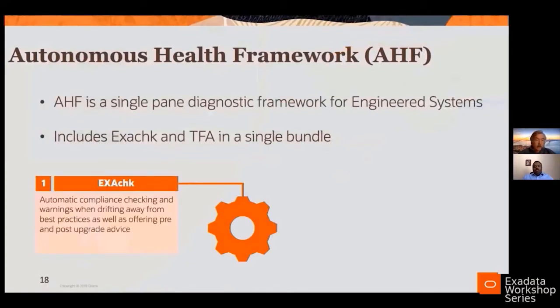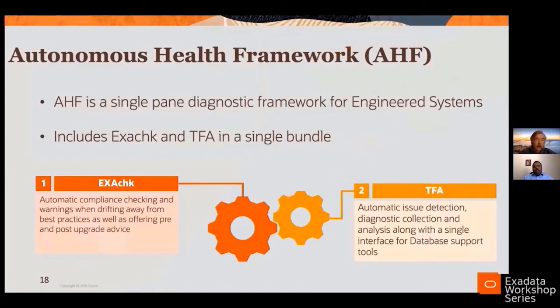Exadata includes 2 tools, ExaCheck and TFA, that are diagnostic tools that have been in use for quite some time. ExaCheck health checks the entire Exadata system and the database, while TFA collects and packages diagnostic information for support. They had both been standalone tools and deployed and updated separately. In version 19.3 of the Autonomous Health Framework, which was released in October 2019, both tools have been incorporated into the Autonomous Health Framework. They're both now packaged, installed, and maintained together under the Autonomous Health Framework.